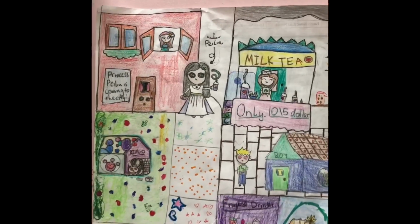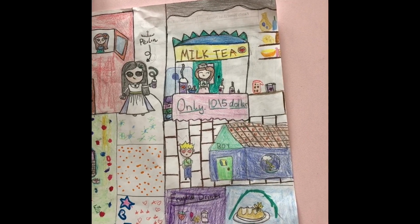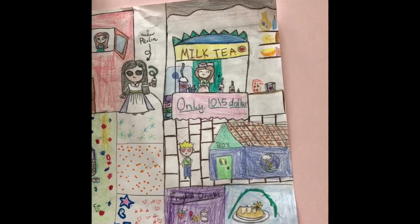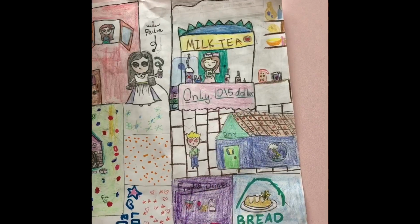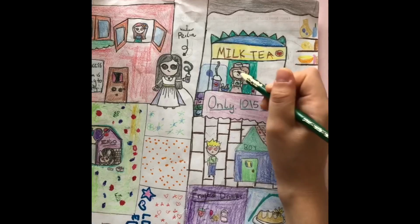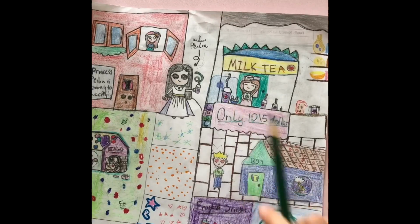Now let's move on to the milk tea stand. If you know how to speak Chinese, you will know that in Chinese, milk tea means nightcap. This girl is selling milk tea or nightcap. And you might be wondering, why is her hair like this, heart-shaped? Well, that's because she has a braid behind her hair, and it's kind of like a heart shape.